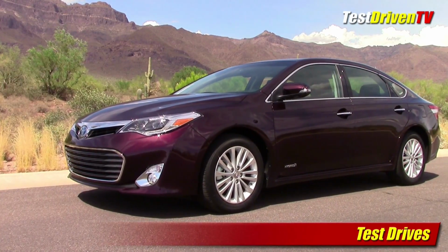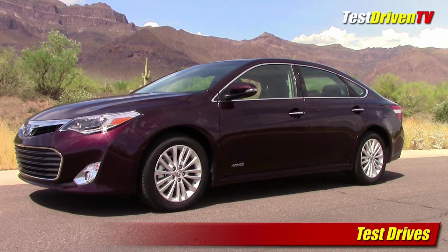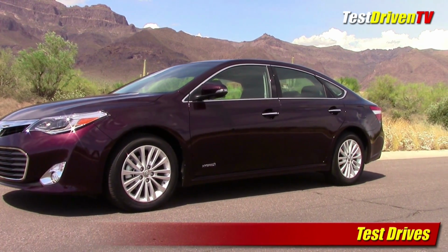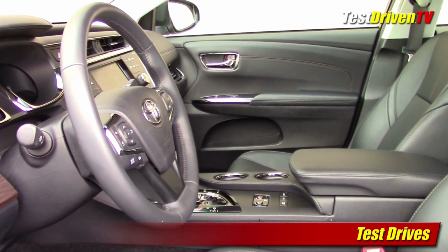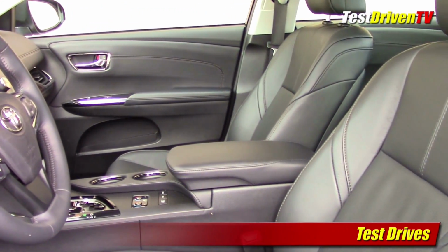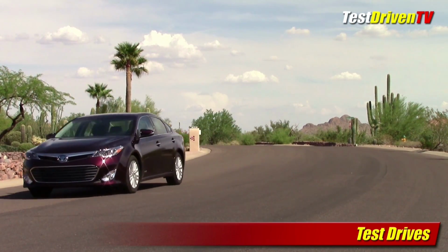Also driven this week was the 2014 Toyota Avalon Hybrid. The full-size front-wheel drive sedan from Toyota is the only one in its class to offer the gas-electric powertrain for maximum fuel economy. Rated at 40 mpg, the Avalon Hybrid comes with the same 4-cylinder engine and Hybrid Synergy Drive found in the Camry Hybrid and the Lexus ES 300h.